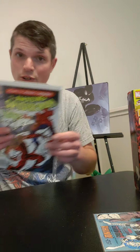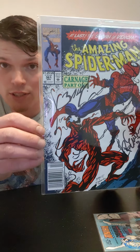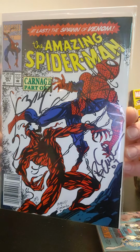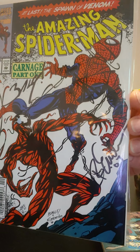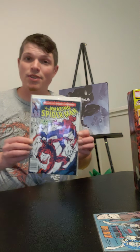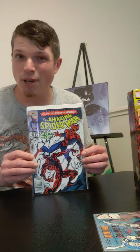But moving on, this is the first official appearance of Carnage, which was Amazing Spider-Man number 361. And this was Mark Bagley. As you can see, I had it signed there by Mark Bagley and by Randy Emberlin, who was the inker. But I bought this way before anybody cared about Carnage. I probably got it for like $5 or $10 or something like that.